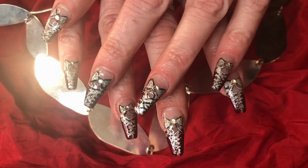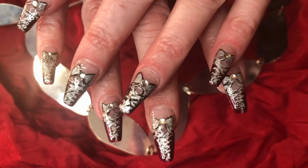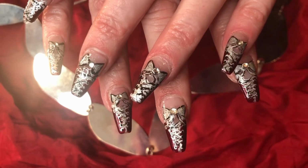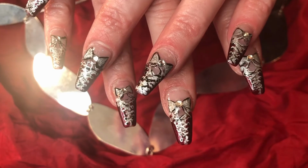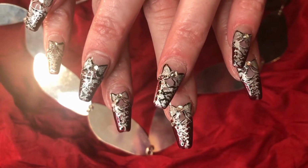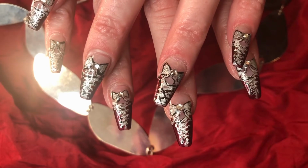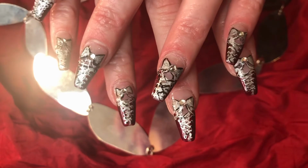And you really notice the burgundy during the day. At night here, it's kind of hard to see that burgundy. It looks darker, but during the day, you can see that beautiful dark burgundy look. It's gorgeous. I love the way these turned out. And I love how I did do the bordering with the black like that, just to do the outline. I think it made them stand out a lot more. Love the way these turned out.